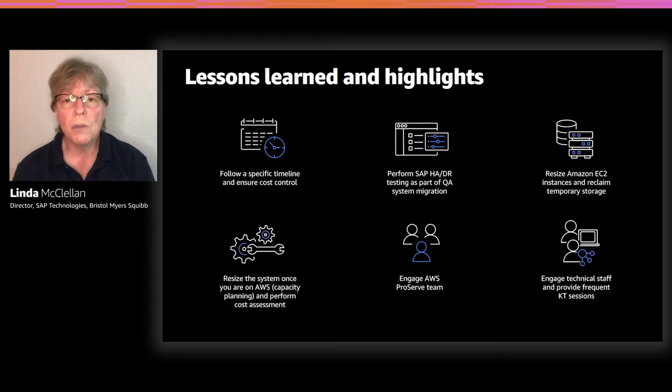We were also able to look at our high availability and disaster recovery solutions as part of our QA migration. We were able to use live users who were testing as our guinea pigs to test high availability. We let them know, hey, we're planning on doing a failover. Let us know if you see anything. Once we were done with the high availability and disaster recovery testing, we were able to shut those servers down, and then we stopped paying for them, which is amazing. On premise, you bought them, you own them, right?